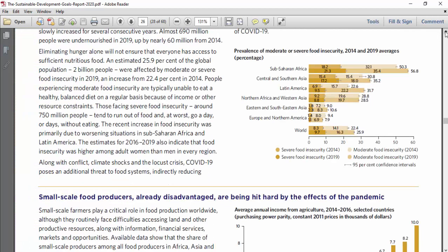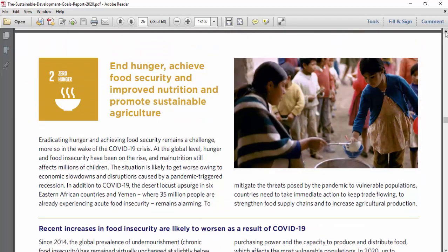All right, so goal number 2. Last time I talked about goal 1. Goal 2 is zero hunger: end hunger, achieve food security, improve nutrition, and promote sustainable agriculture. Now, in its opening paragraph, it mentions that eradicating hunger and achieving food security remains a challenge, more so in the wake of the COVID-19 crisis. At the global level, hunger and food insecurity have been on the rise, and malnutrition still affects millions of children.